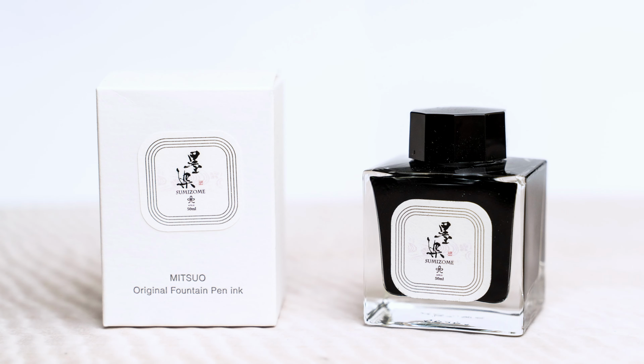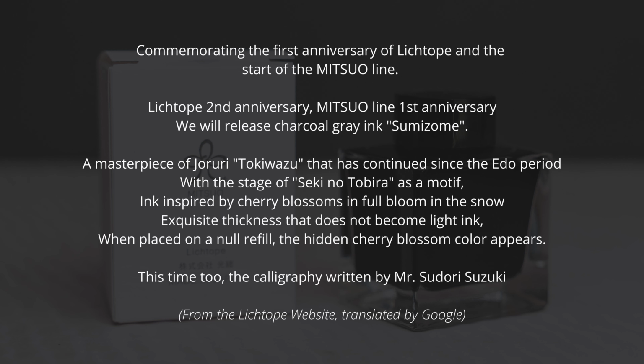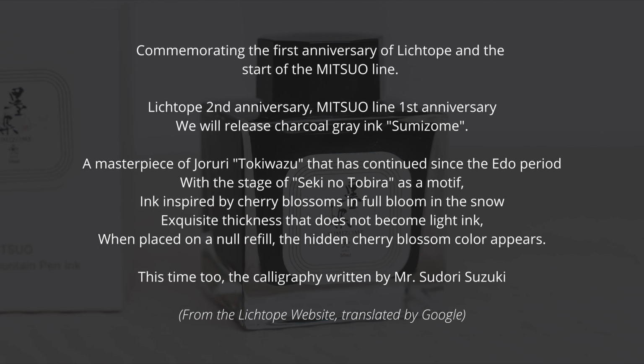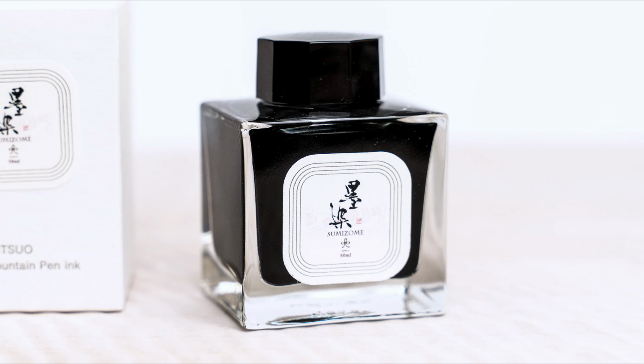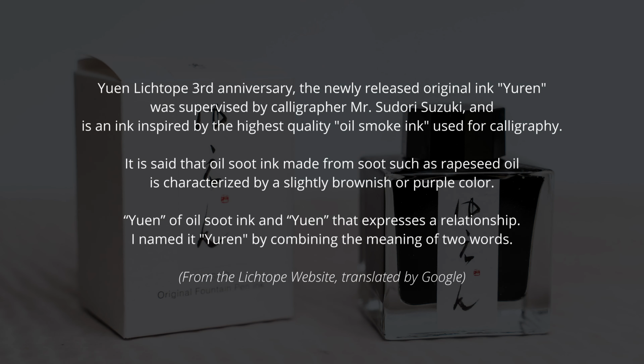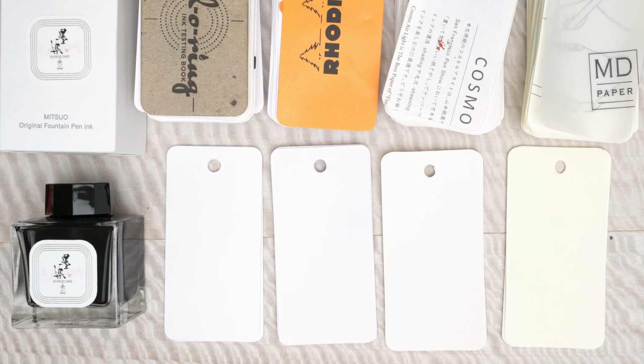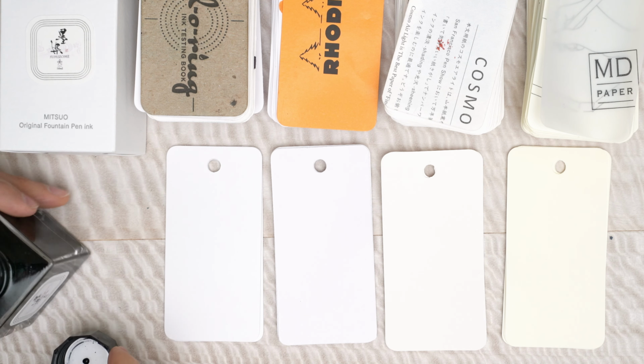The Sumizome was their 2nd anniversary ink, and is supposed to be a charcoal gray with pink undertones when it's mixed with water. And this Yuren is the 3rd anniversary ink. It's supposed to be a warm brownish gray. So I'm going to swatch these starting with the Sumizome.